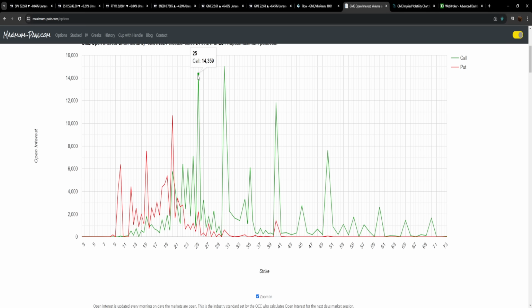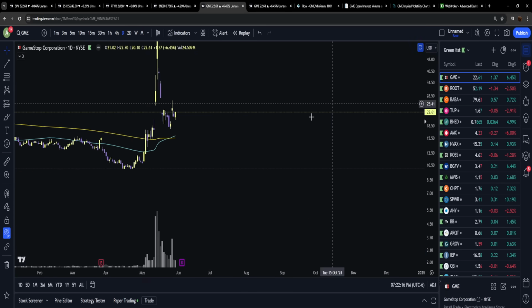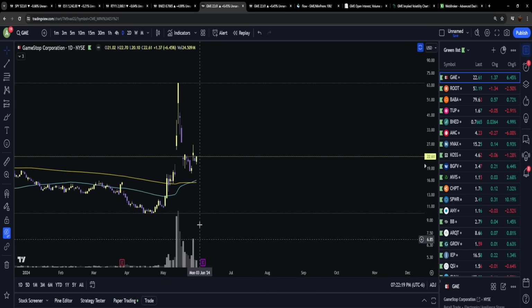So tomorrow will be a battle. And who's going to win, bulls or bears? Do bears drag us to 20 or do bulls get us to 25? Well, the technicals, at least today, you know, the volume wasn't really there, but price was great.